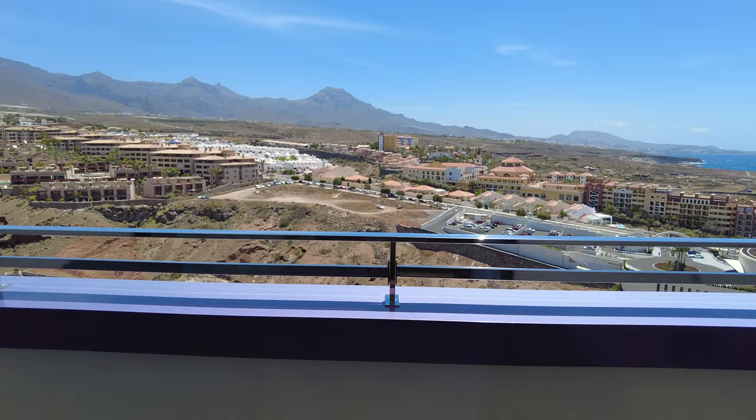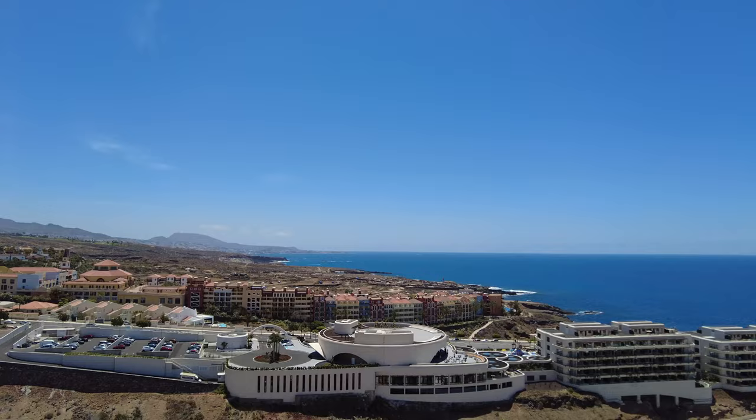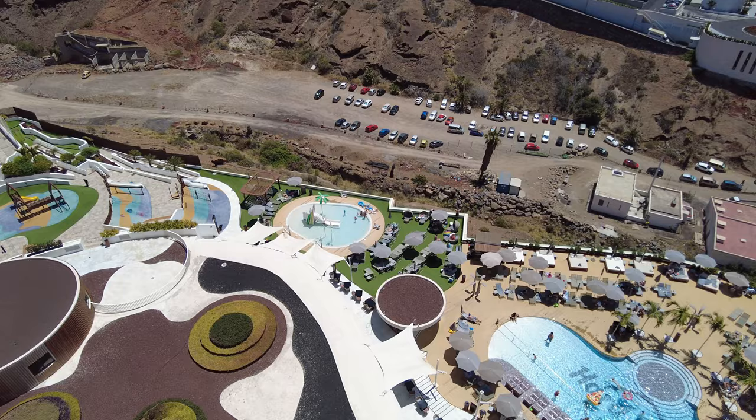So here we are, the moment of truth. The best thing, the balcony, the terrace. Let's have a look at the views overlooking Tenerife. Look at that. And we've got a pool view as well. That is incredible. That is unbelievable. What an amazing place. Wow.